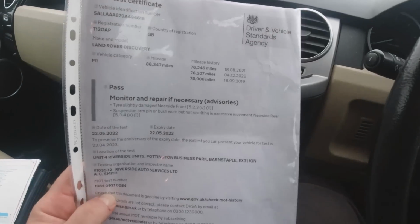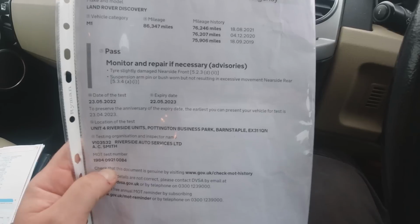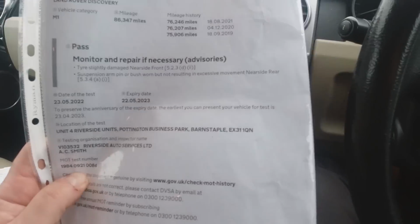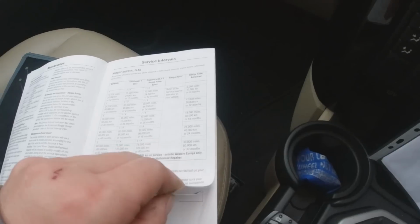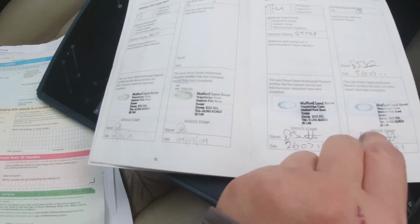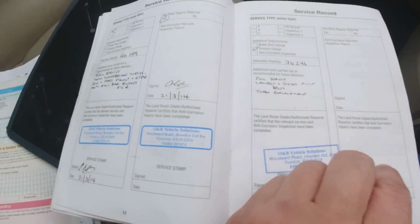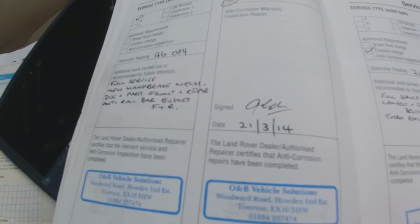So firstly, the last MOT. For a Discovery this age, for its MOT to be a pass, and the only advisories being a tyre and a suspension pin, that is pretty impressive. Then there's the service history. So if we go to that, we've got stamps in 2009, a second one in 2009, 2011, 2011, 2014, which included a new handbrake mechanism.